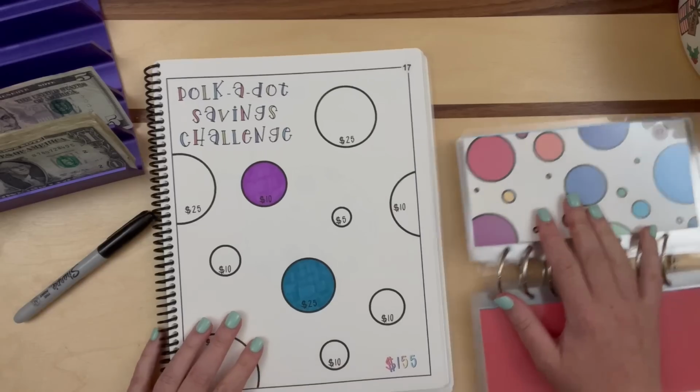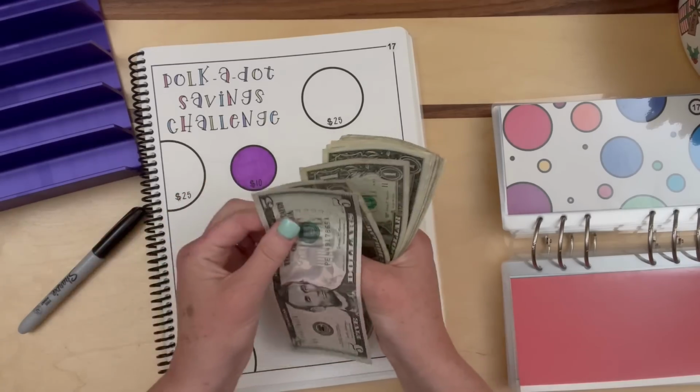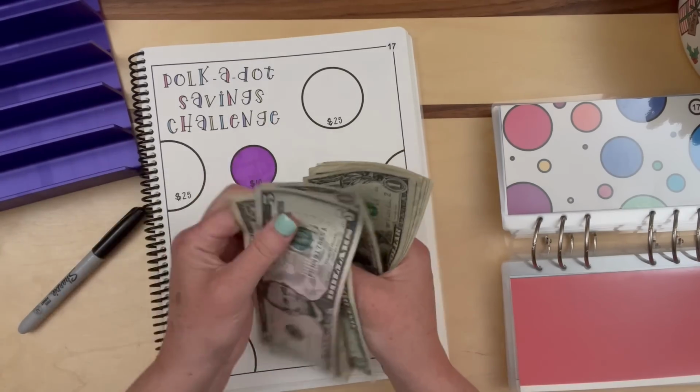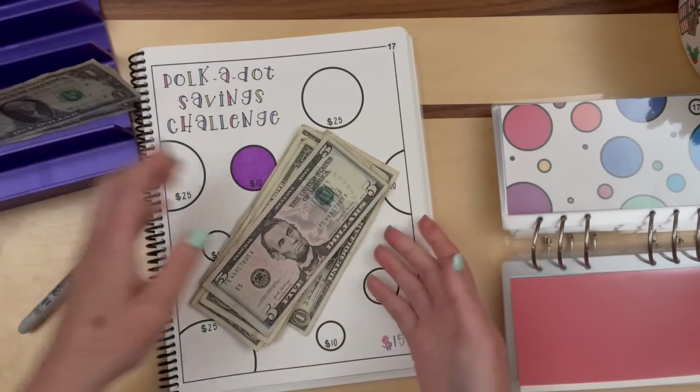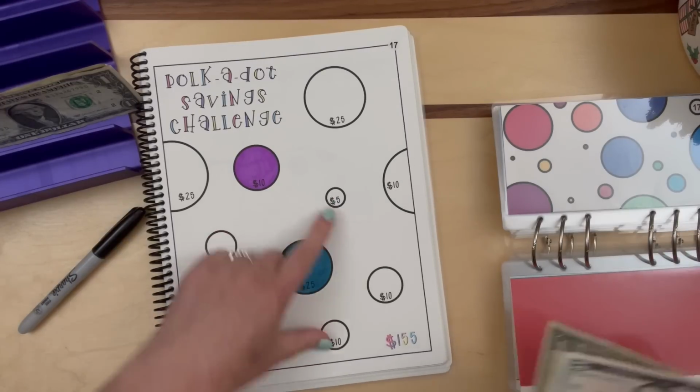So for polka dot, let's see. So we have 5, 6, 7, 8, 9, 10, 11, 12, 13, 14, 15. So we can put 15 in here and we'll have 2 left over. So do we have a 15? We'll do a 10 and a 5. How's that?